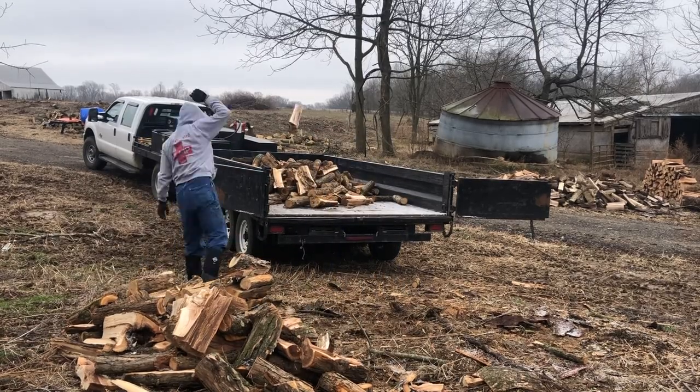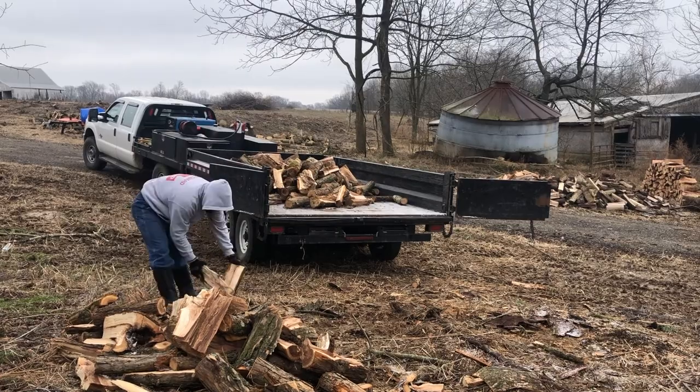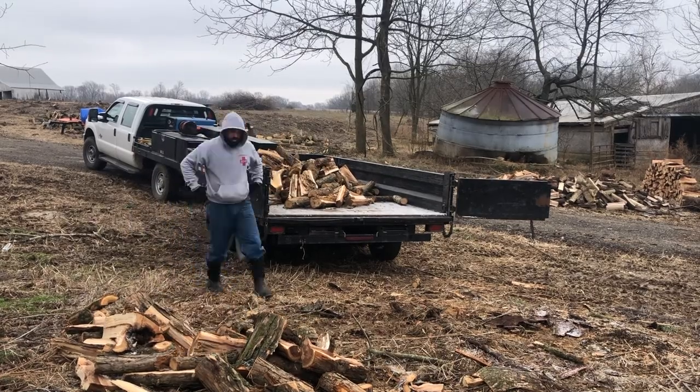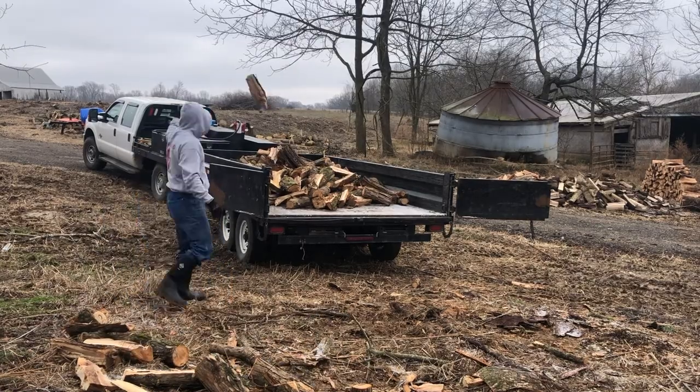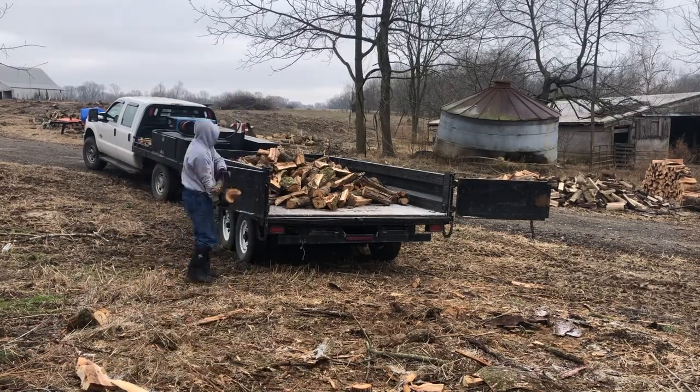Yeah, definitely by the time I was getting towards the end of this rick, I was feeling in my shoulders and arms that I had parked further away. Made me have to heave and ho it a little bit harder to get it to the trailer, but oh well, I got a little bit of a workout in and I eventually got it loaded up.